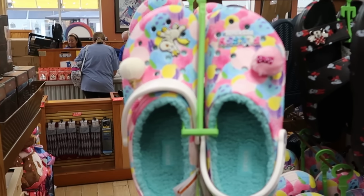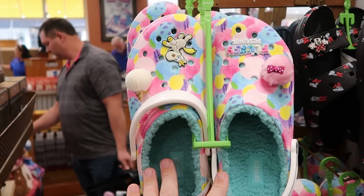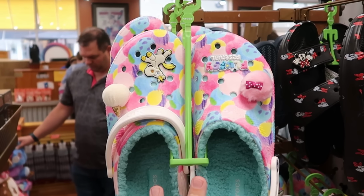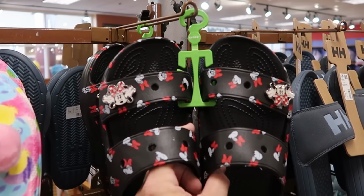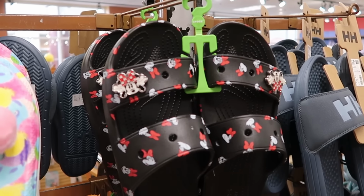And they do have some of the fluffy festival adult-sized Crocs at the Character Warehouse. This one is lined with Sherpa, so if you do live up north, like, these are very nice. You have your Fluffy Festival jibbitz there. They are $25 a piece. And here's a really cool pair of, like, pull slides, the Minnie Mouse design. You get the metal medallions and then Minnie Mouse all over the place for $25.